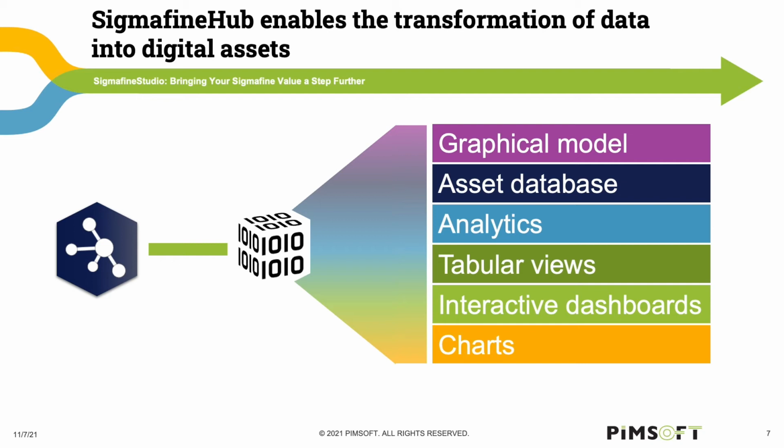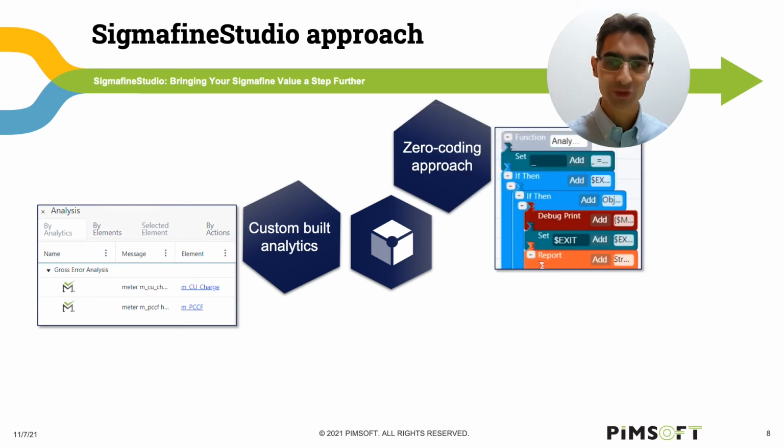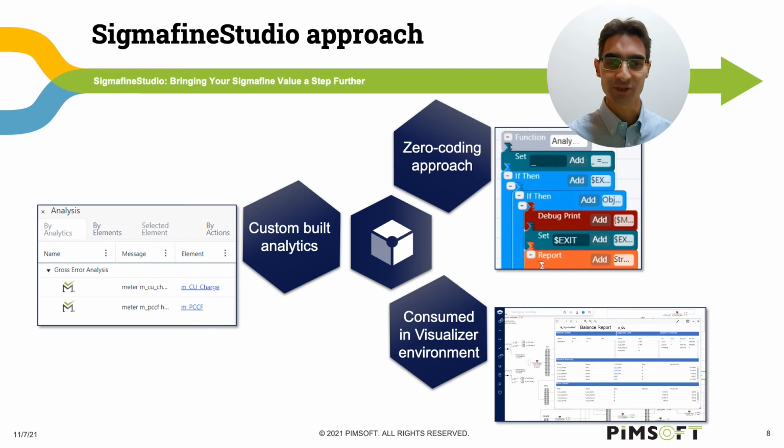SigmafineHub can describe the digital assets in several ways all at once. Not only a graphical model and an asset database, but also tabular views, interactive dashboards, and charts. This capability enables users to flexibly access and consume even complex datasets in the way that suits them best. The ability to create custom analytics with a zero-coding approach and the possibility to consume results directly in a familiar environment, such as the visualizer, make SigmafineStudio the ideal application to reshape Sigmafine according to the different business requirements that it is asked to meet.